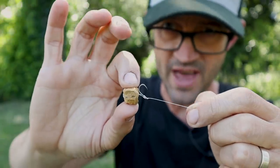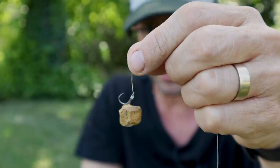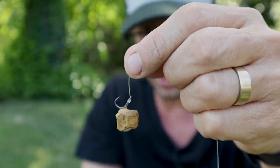And so there you go, that's what I've ended up with. Hopefully you can see that. That trimmed down pop-up is touching the shank of the hook. You know, it really is tight to the hook. And it's at this point that I decide on the length of it. So I'm gonna use scissors, not your teeth, obviously.